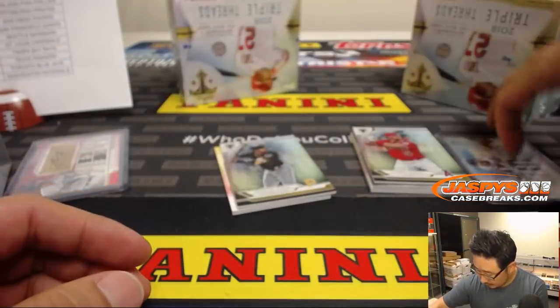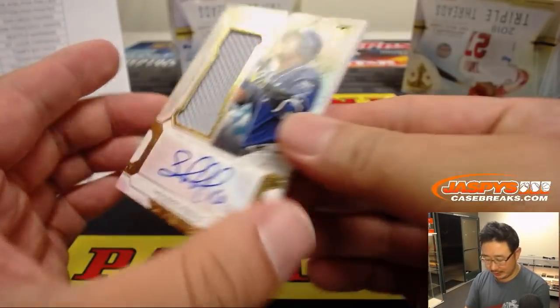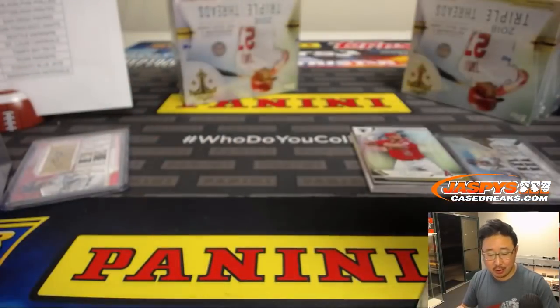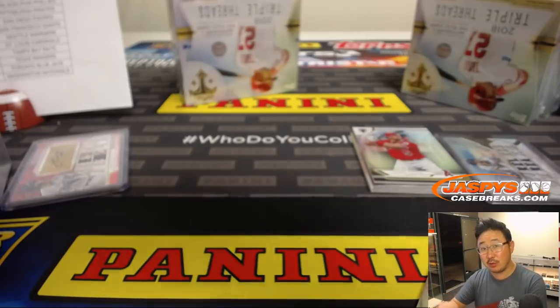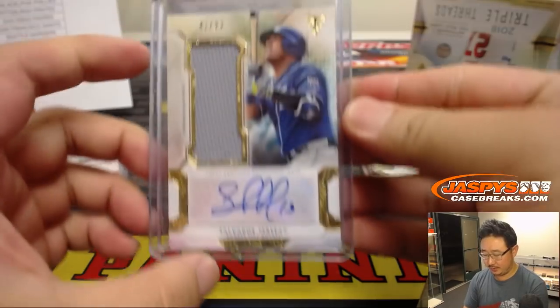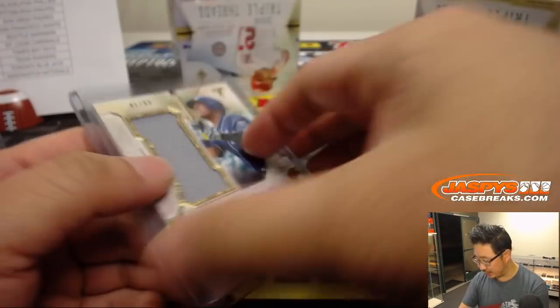And another one behind Starling Marte will be for the Royals. Salvador Perez, 41 out of 99, jersey and auto for Boombox and the Royals. One of his three last spot mojo teams hitting. Yeah, Royals are just sitting there. Nice Sal Perez.